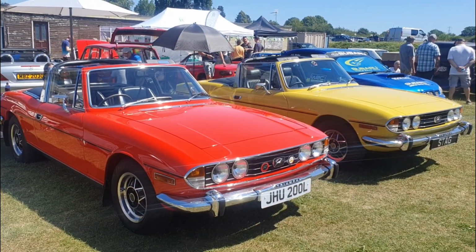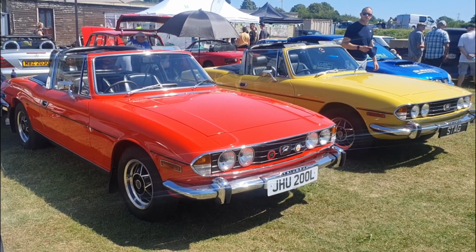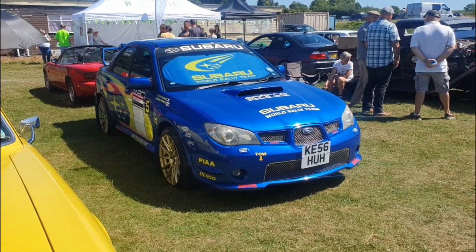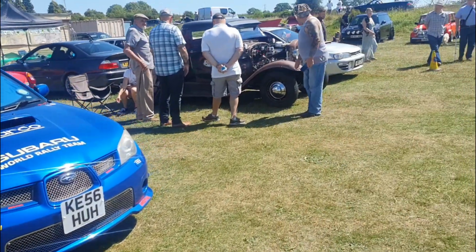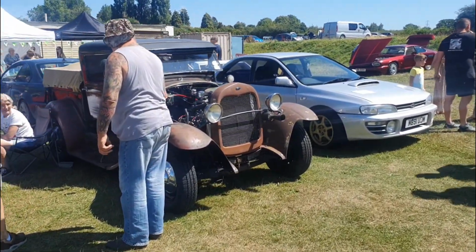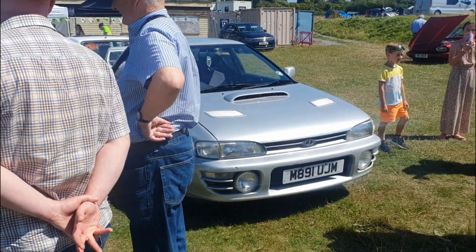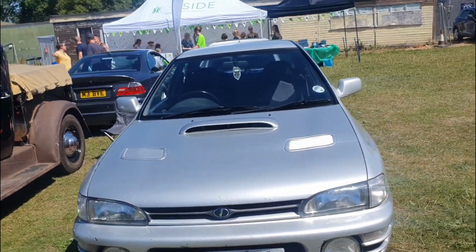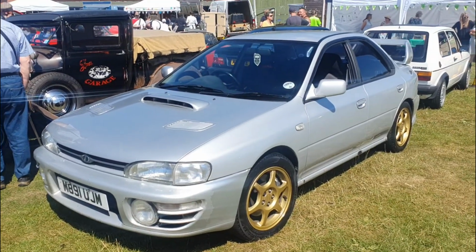Next up, a couple of Stags. My old parts manager used to build these, apparently. Could explain the poor build quality. I'm only joking. Subaru Impreza. Not keen on this shape, but I like what he's done there. But yeah, I prefer the original, which ironically is just up here, next to an old Ford of something or other. Not sure what that is, we'll just skip past that. And yeah, it's the Subaru that took on the WRC. Subaru Impreza, 2-litre turbo. Very nice.